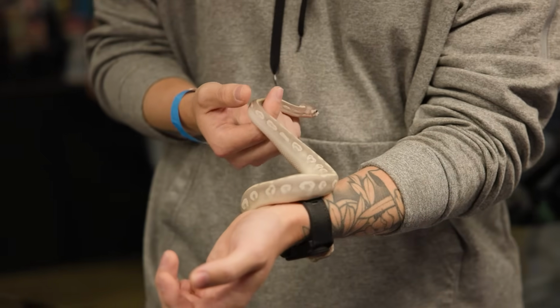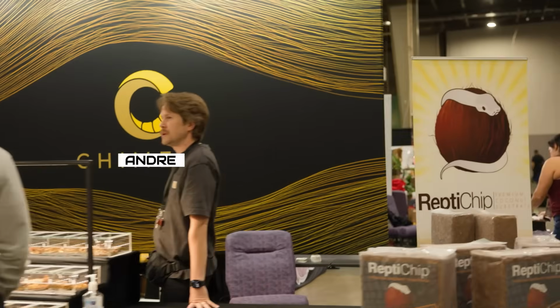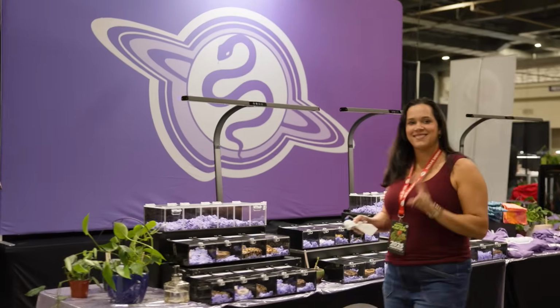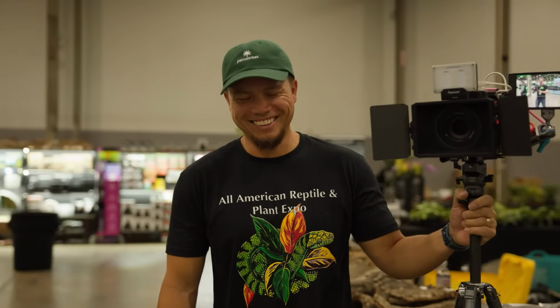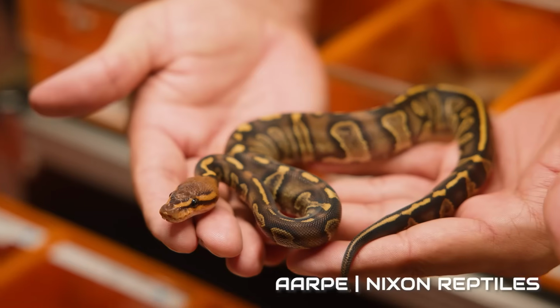So we are here at the Charlotte All-American Reptile and Plant Expo, and we are going to be going around asking vendors two different questions. The first one is, what is their favorite animal that they brought to the show? And the second question is, what is a trend that they are seeing right now in the ball python hobby during the spring of 2025?